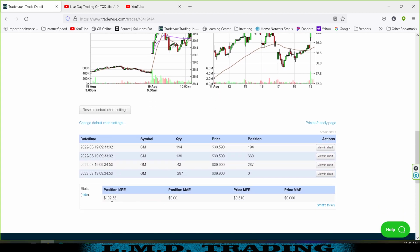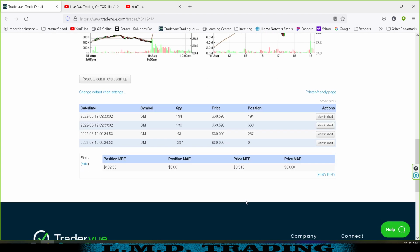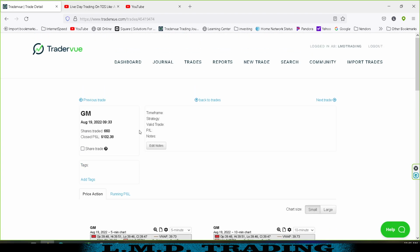Max unrealized, 102.38. That's what we made. Max unrealized losses, 0. It's that boring trading. I love it. I never had to worry. This thing never went against us at all. And then this just shows you your max unrealized cents. So we were risking 15 cents on this. Max unrealized was 31 cents, which is what we made. That was it. That was GM.